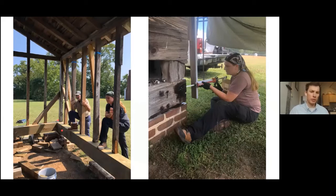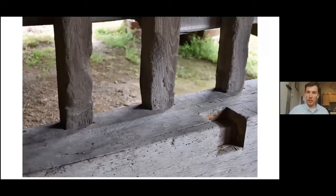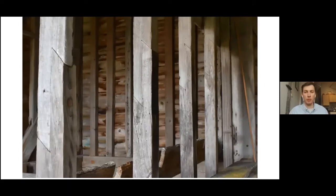And to do that work, we use a lot of preservation techniques where our priority is really enabling us to preserve the maximum amount of original material. Sometimes that's a pretty simple deal. So here we have original members fully intact. All we really have to do in this instance is cut new mortises into our new sills, and the original members could be reinserted into those mortises and then a peg put through them as they would have been in the 18th century.